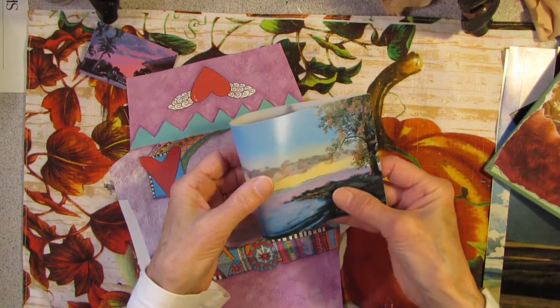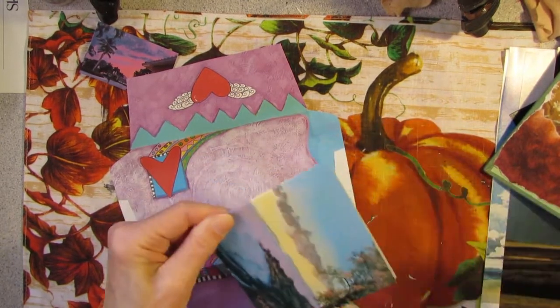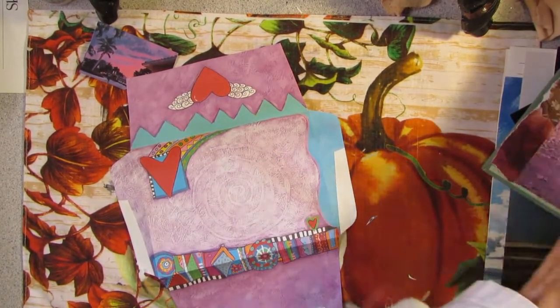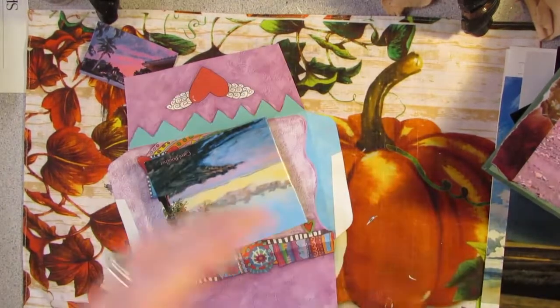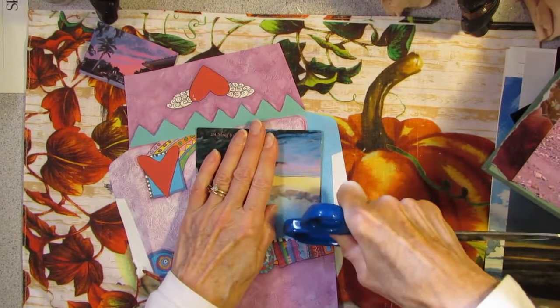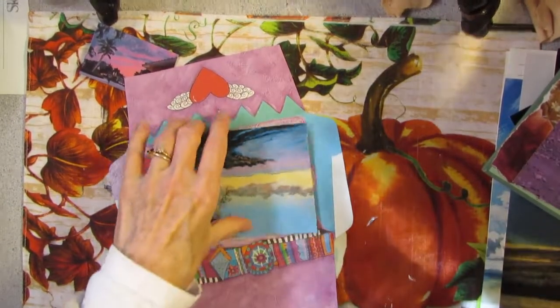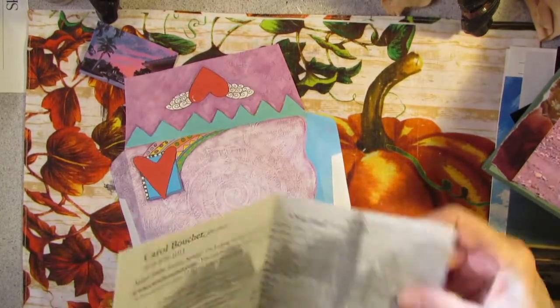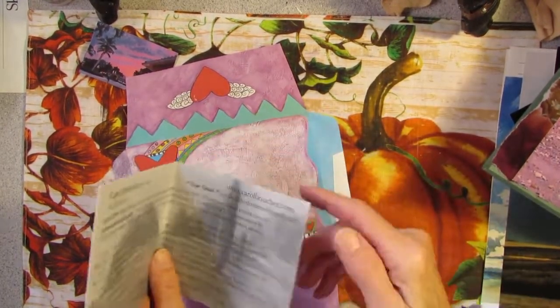It can't be much bigger than that because of the size of the page. So I'm going to press this down. Oh, so back to clouds. There is actually a Cloud Appreciation Society.